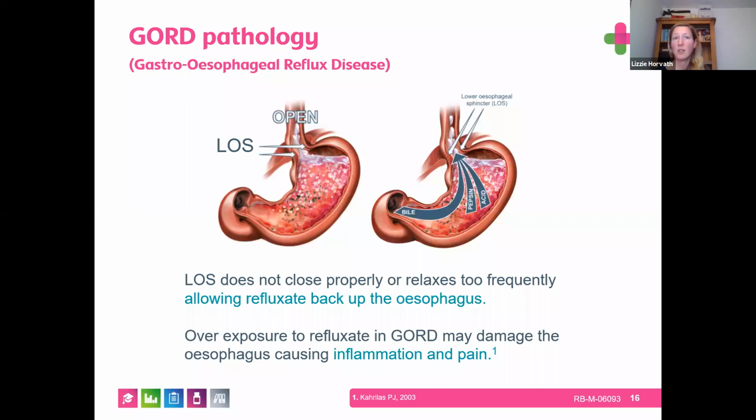But if it doesn't close properly, or if it relaxes too frequently for that individual, it will allow refluxate to go back up into the esophagus. And this overexposure of refluxate can actually lead to symptoms of pain and inflammation, which will cause the symptoms for the patient. So why do we think this is a problem?